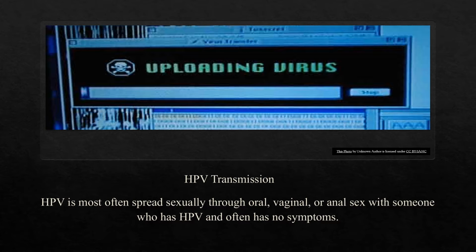So, how is HPV transmitted? It's most often spread sexually through oral, vaginal, or anal sex with someone who has HPV, often doesn't know it, and often has no symptoms.